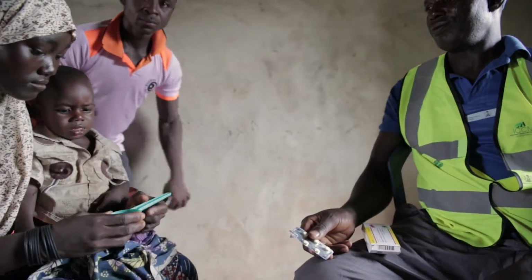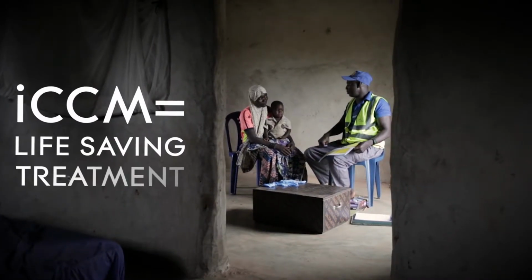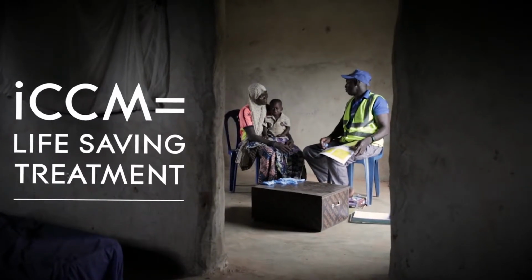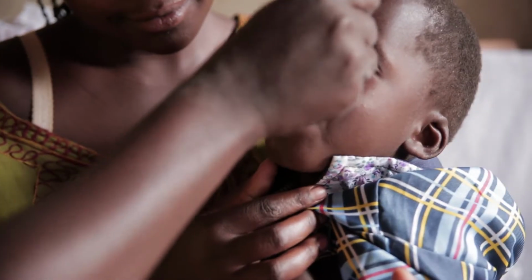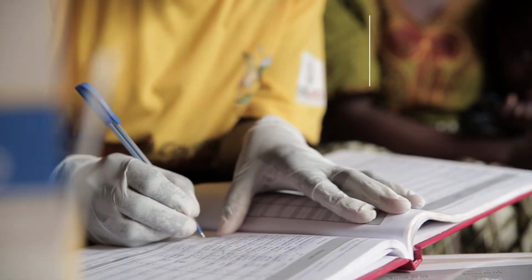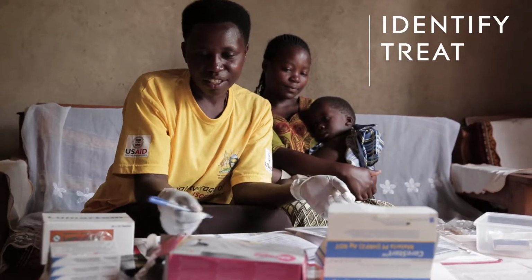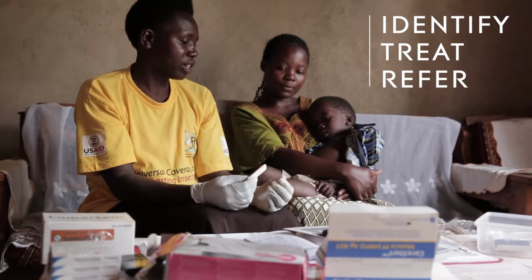Integrated Community Case Management, or iCCM, forms a vital part of this process, delivering life-saving treatment at community level for these and other childhood diseases. iCCM-trained community health workers, who are provided with medicines and equipment, can identify and correctly treat most uncomplicated cases of malaria, pneumonia and diarrhea, and only refer those that need a higher level of care.